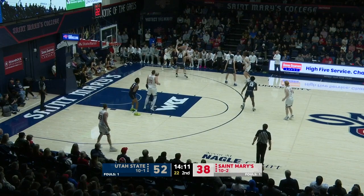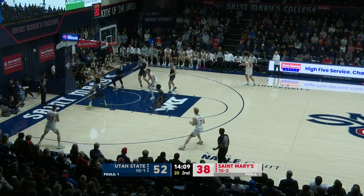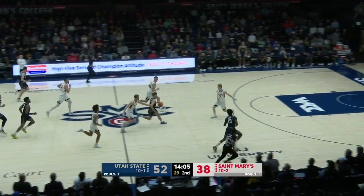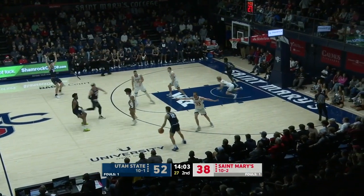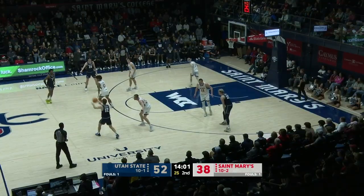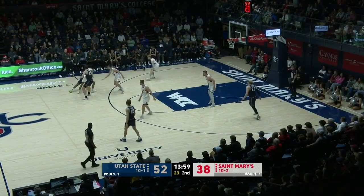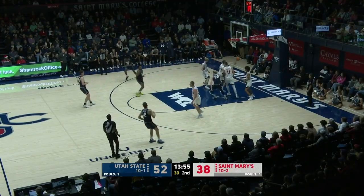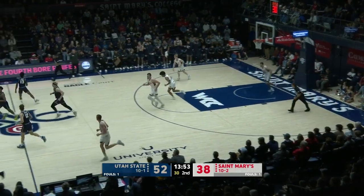Marciulionis just 2 of 6 shooting the basketball. Gales are looking for some kind of spark. Saxon is blocked. It was Carson Templin. He was going up for the dunk, and Templin said no. Acano finds Templin, and Templin drops it in.